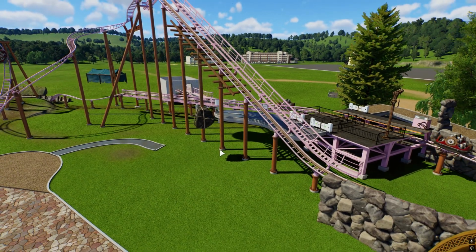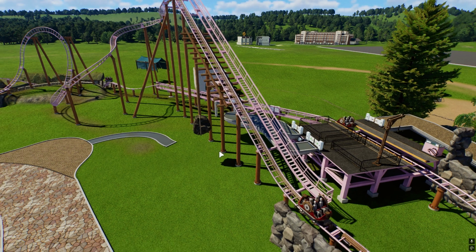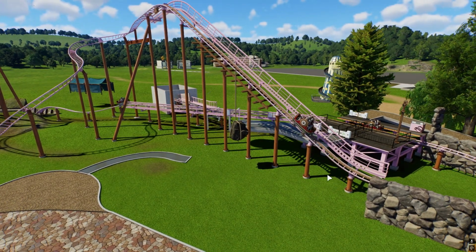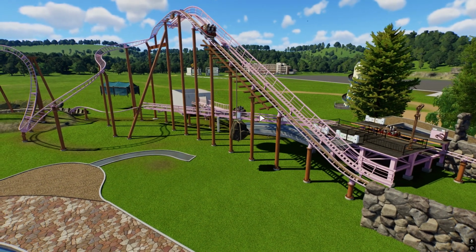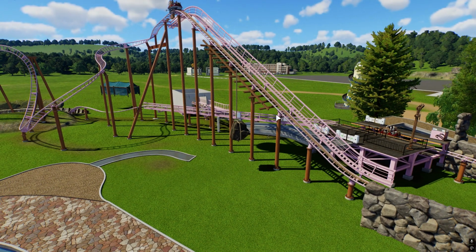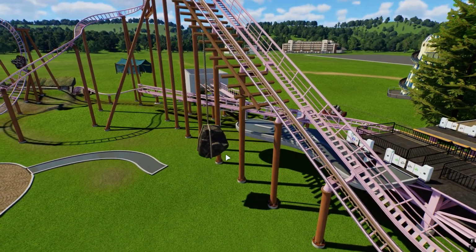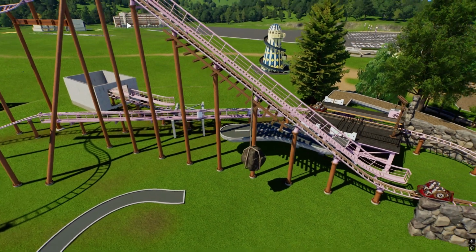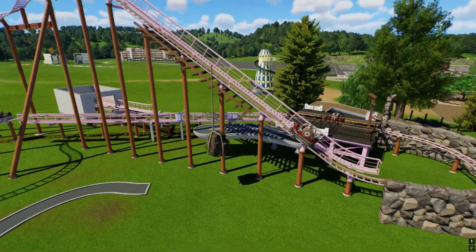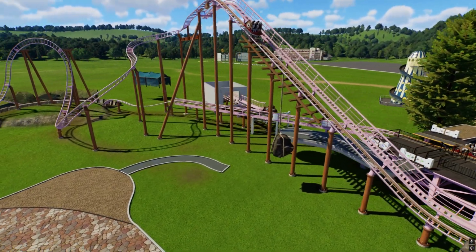I was theming this a bit off of Baron 1898 at Efteling, where it's got this lovely ironwork lattice structure for its steampunk theme with a big spinny cog thing at the top. I want a Viking-y version of that, so loads of wood and rope, and instead of the spinny thing, I want this rock, and I want this rock to fall down, and that insinuates that it's powering these barrels up the lift hill before being thrown around the circuit. I think that'll look very nice, if I can pull it off, that is.